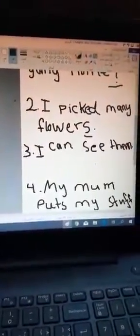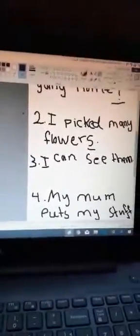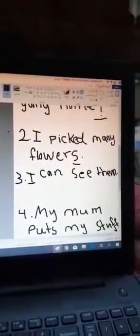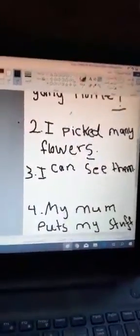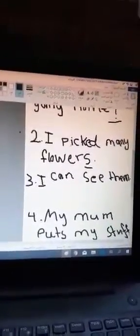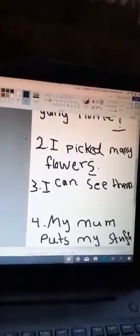Let's move to number 3. It's them. This is my sentence. I can see them. I can see them, for example, in the class. I can see them in the yard. I just want to remind you that the sentences start with uppercase and end with a full stop, and sometimes end with a question mark like up here in the first sentence. I can see them. Again, the sentence has a name and an action. Remember, name and action together, they make a sentence. Here, for example, I picked many flowers.